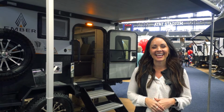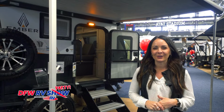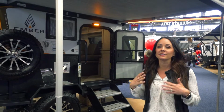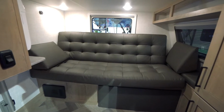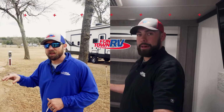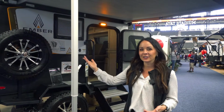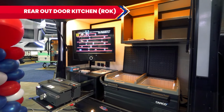Today, I am here at the AT&T Stadium with Funtown RV at their big show. I'm standing right now in front of our micro series, our Overland micro series. This floor plan is called the ROK. The ROK stands for a rear outdoor kitchen. If you look around the back here, you'll see what I mean. We give you a kitchen in the back to do all your cooking in.